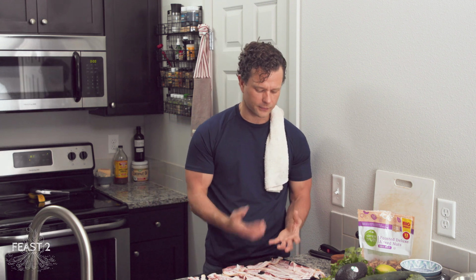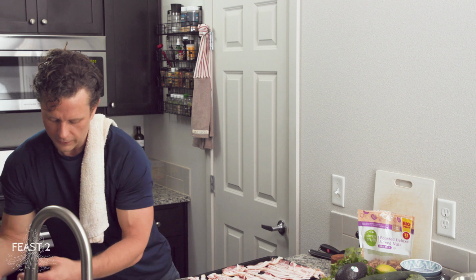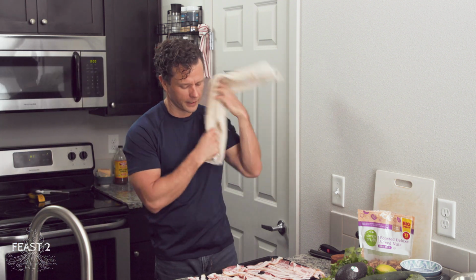I'm going to rinse my hands on this one and not use my towel. That way I'm not putting raw bacon all over everything. Just real quick, give it a quick rinse. Good. Wipe it off. So that's step one, right? Getting our bacon ready. Oh man, I love bacon. It's gonna be so good.